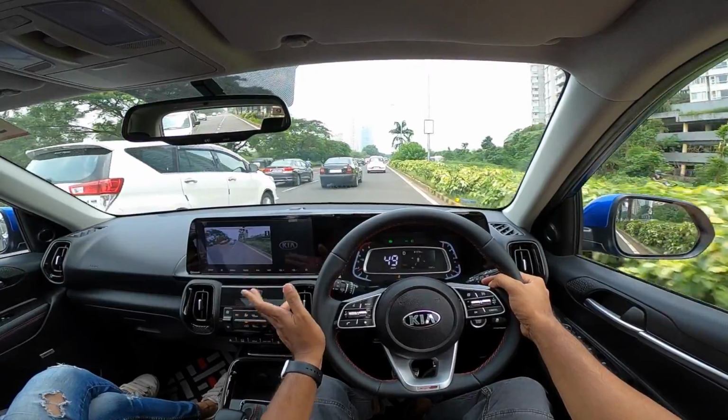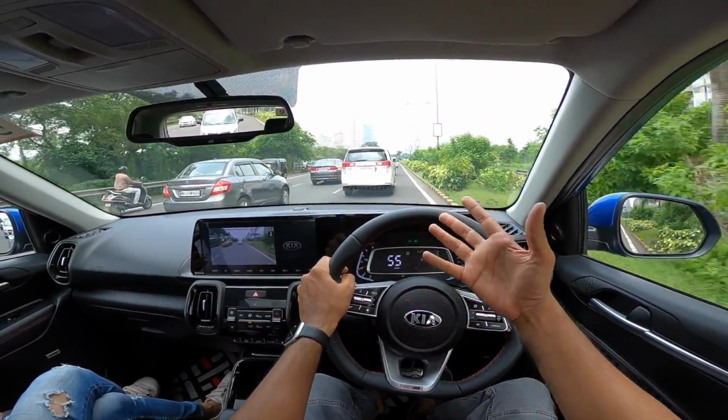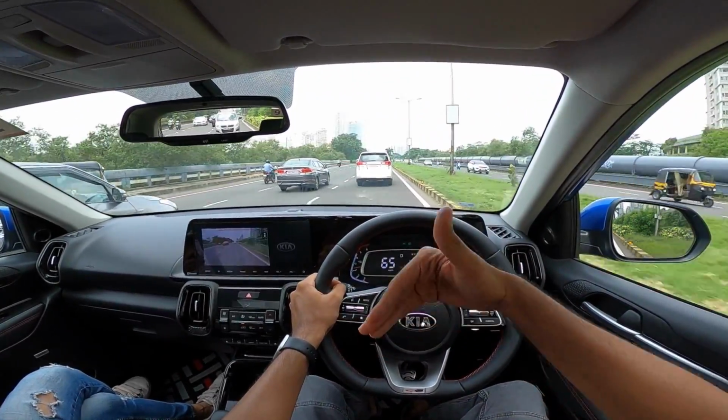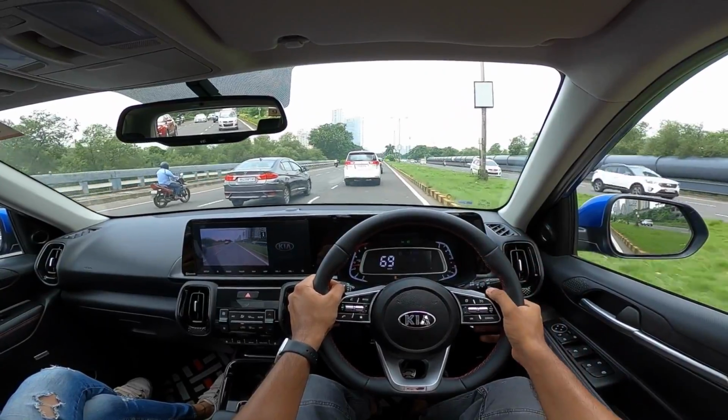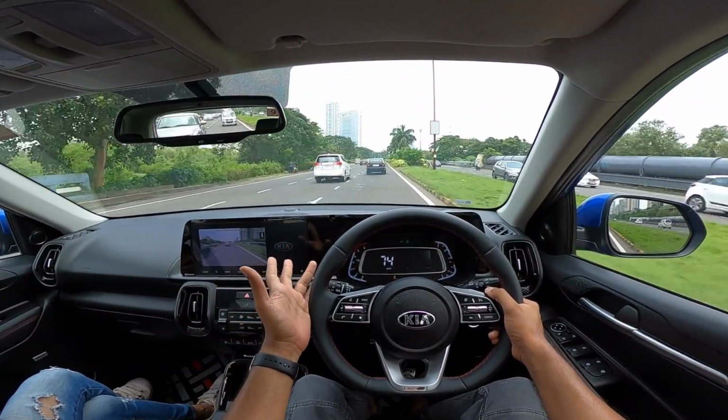because the ride is good at moderate speeds, the handling is good at moderate speeds. At low speeds, that stiffness can be felt. At higher speeds, again, it doesn't feel very composed because the suspension and the tires are not so well calibrated for sporty driving, but they're not really well calibrated for comfortable driving as well. So that's kind of weird and awkward.